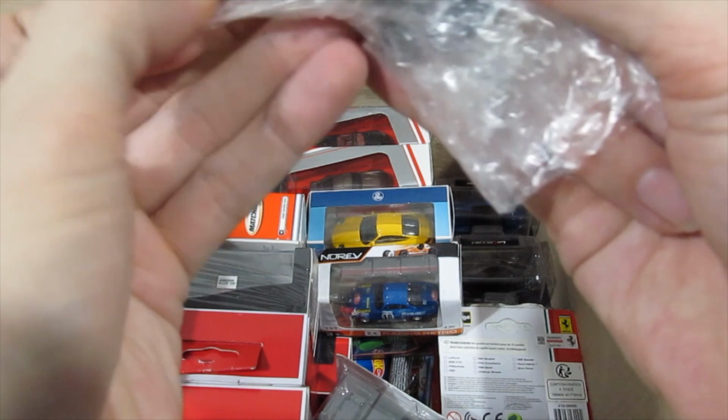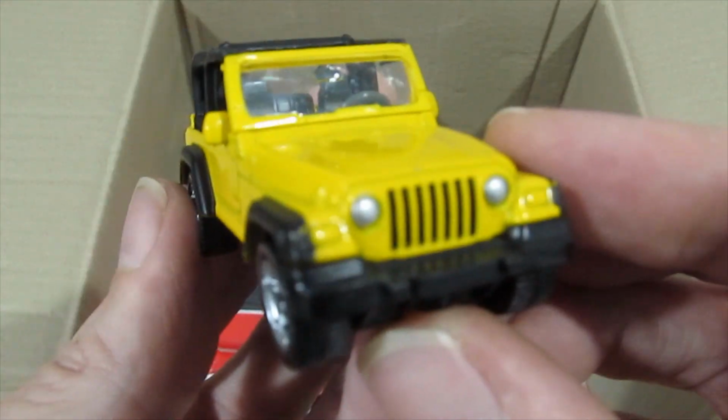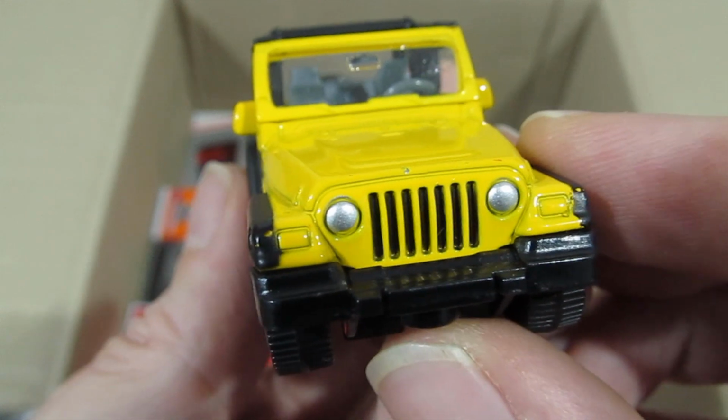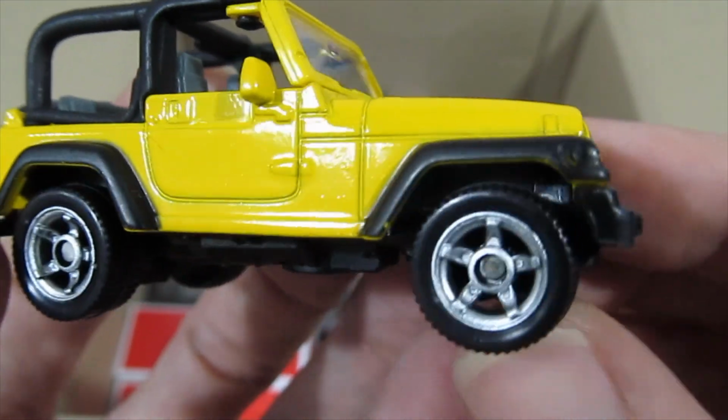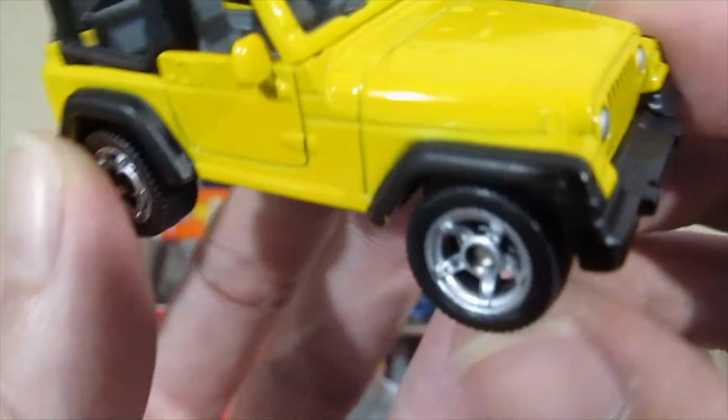Ooh, a Jeep. Ooh, but not just any Jeep. A nice Jeep. Oh, that's really cool. So I keep putting it out of the view because I'm looking over the top of the camera. Look at those wheels. Hell yeah. That's some great detail.